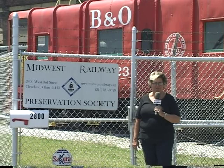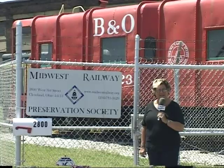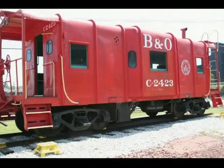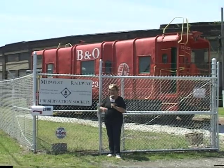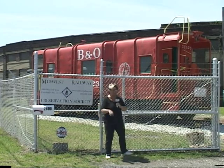We're out and about. The first thing you need to do is to go to their website, which is www.midwestrailway.org, and you will get directions on how to get here. The first thing you see when you come down the road on West 3rd is this Little Red Caboose. We all know that song, and if you have children with you, they'll know it for sure. But for now, we're going to go in and talk to the president. Come on with us.